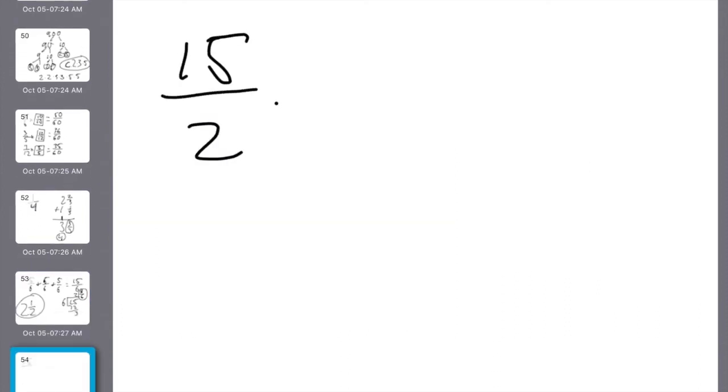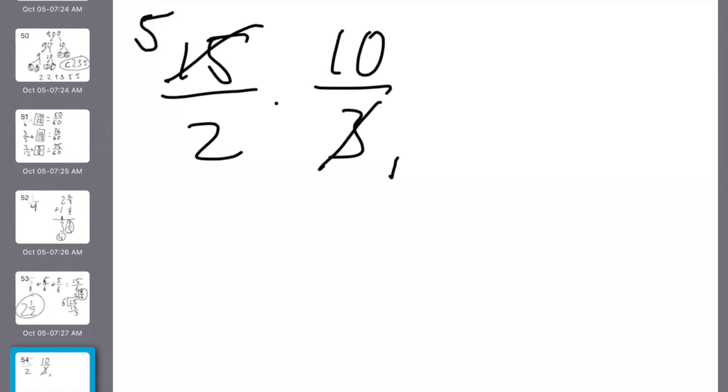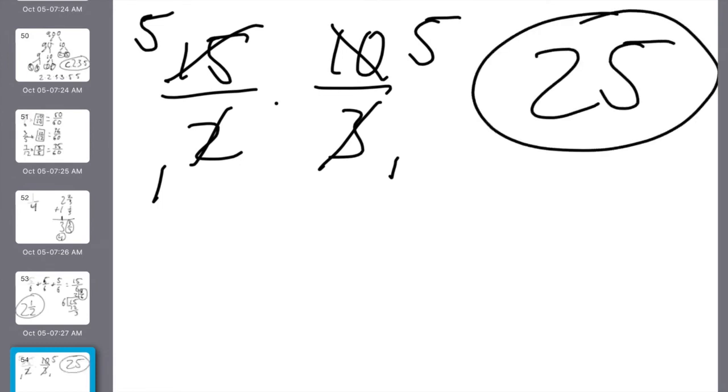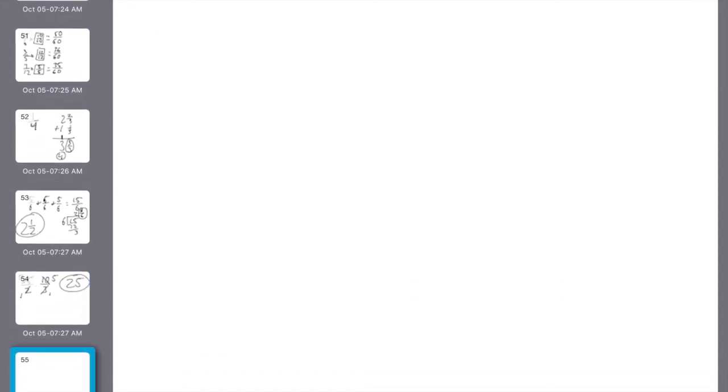22. I have 15/2 × 10/3. I'm going to cancel. 3 divided by 3 is 1. 15 divided by 3 is 5. 2 divided by 2 is 1. 10 divided by 2 is 5. 5 times 5 is 25. 1s would stay the same and equal the whole number.